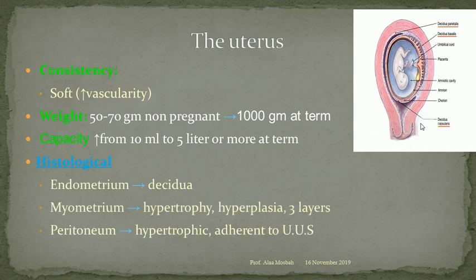What about the histological changes? We have 3 layers. Endometrium, which becomes decidual during pregnancy. Myometrium, the muscle wall of the uterus, shows hypertrophy and hyperplasia in the 3 muscle layers of the uterus. The peritoneum covering the uterus becomes hypertrophic and adherent to the upper uterine segment.